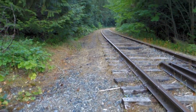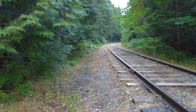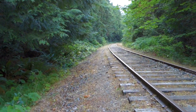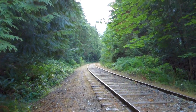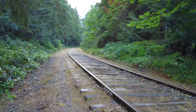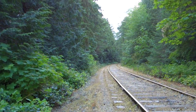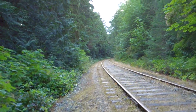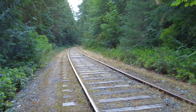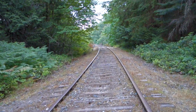It's always a little bit curious what's around the corner. Likely just another corner or a straight stretch. I also like to point out the lack of vegetation growing on the right-of-way here. This is really good. And let's turn back south and approach the structure.